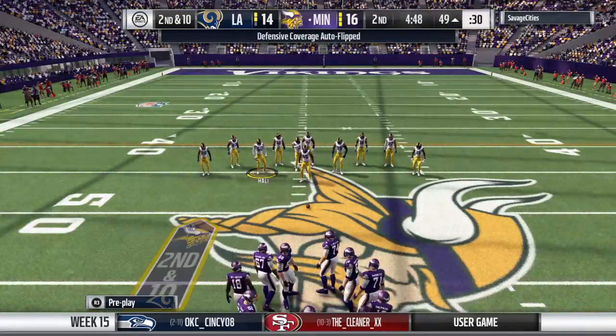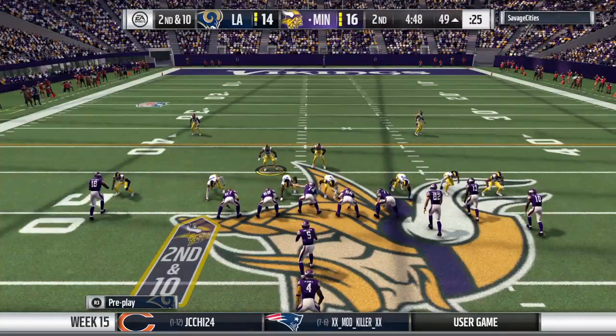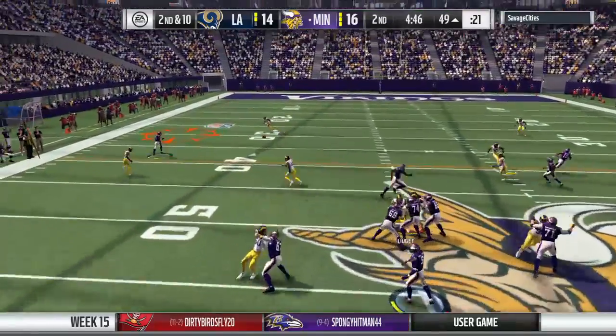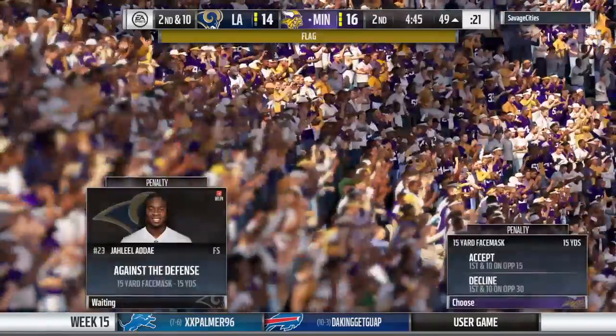Second down following the incompletion. Shift together here from the D-line. He'll try again with the arm here on 2nd down. And this is caught. I think he got that with one hand.